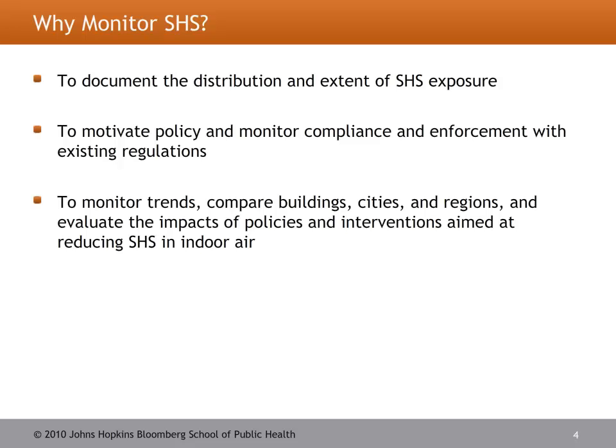Generally, there are a handful of reasons why you'd want to do it, and one of the main reasons, here on the slide, is to actually document the extent to which a population or a group of individuals may be exposed to secondhand smoke. This in turn can help motivate the policy and actually give reason to monitoring compliance to ensure that laws that are in place are actually effective and that the secondhand smoke levels people might be exposed to are low and non-existent. And then the last point here, to actually monitor trends, which can be done through comparing buildings, different cities within a region, or even comparing countries if it's on a large enough scale.